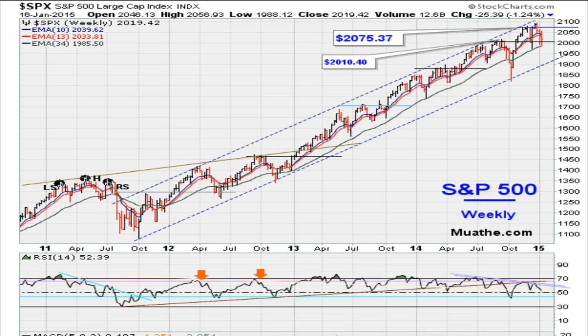If we take a look at the S&P 500, just one thing I haven't touched on in this video is we need to remember that the last time the market made a high, it made a higher high, but the technicals were on the lower lows formation. So as of right now, this is very bearish.